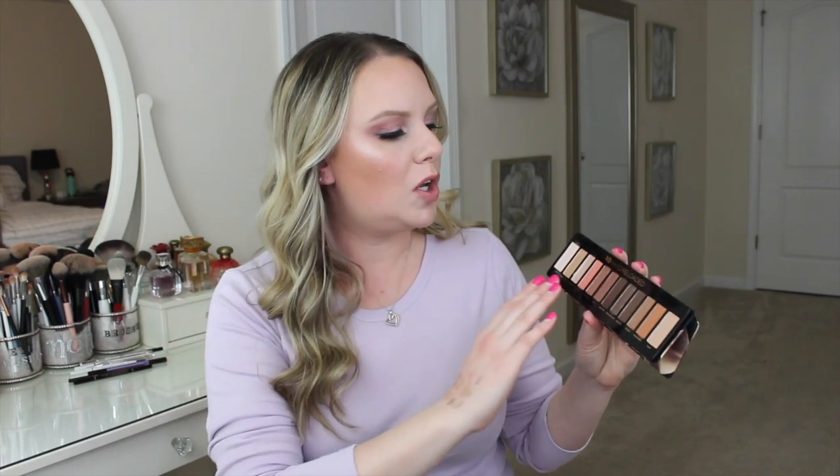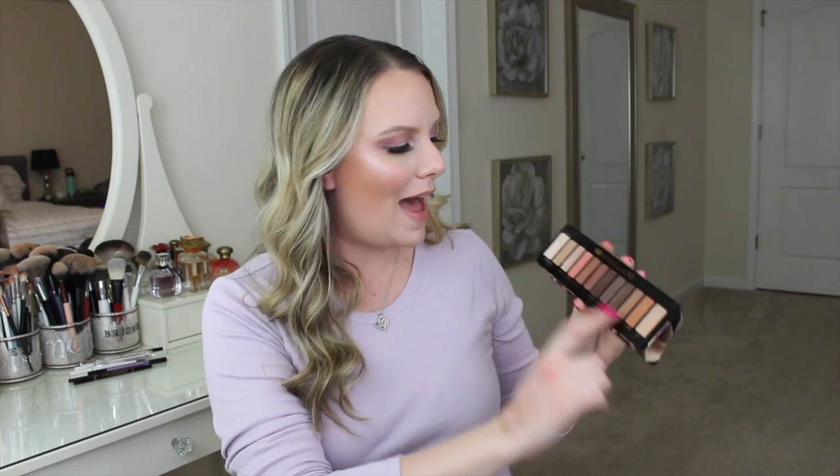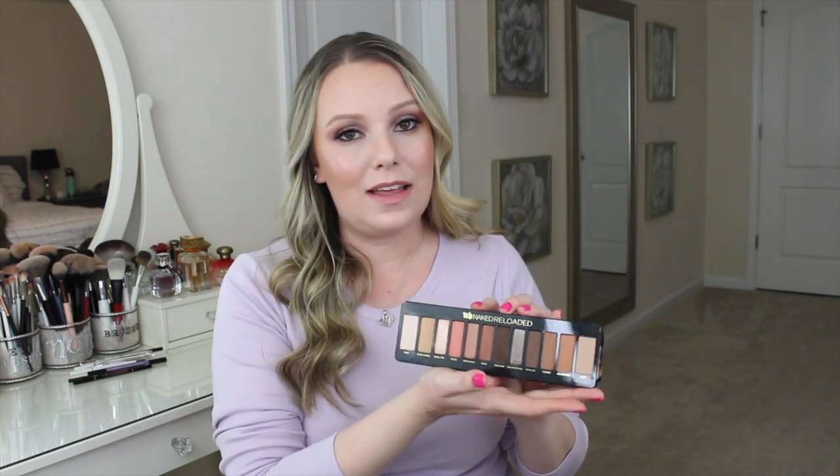I also like that there's a good spectrum of mattes in this palette, so these 3 at the end are all mattes. This one is a matte, this one is a satin, that one is a matte. So I feel like you get more mattes in this palette than some of the other Naked palettes like I was talking about before, and I feel like you can't really do a whole eye look without having a couple of matte colors.